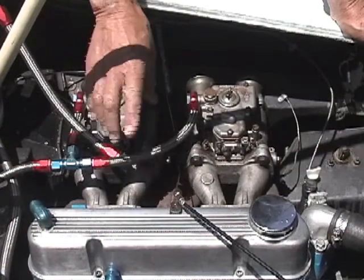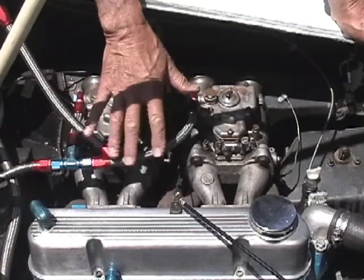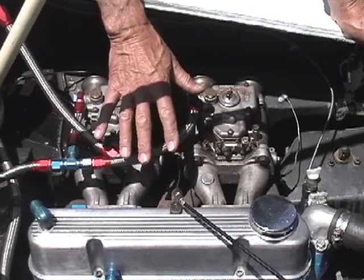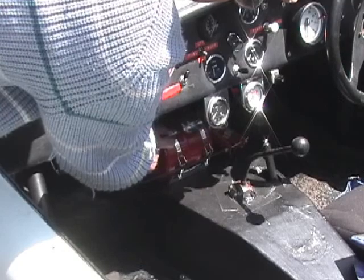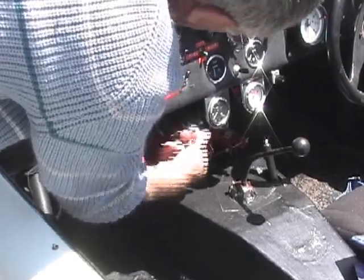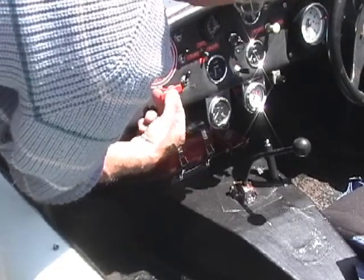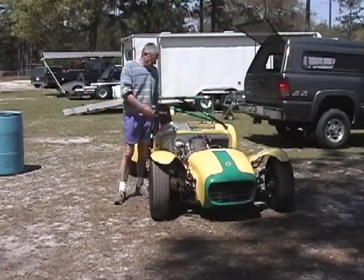The motor in this car is a 1500 Ford non-crossflow or pre-crossflow motor, twin Weber carburetors, electronic ignition. This is a 5-pound Halon fire bottle automatic system that I installed when I bought the car. This activates the bottle, and it's a requirement when you race to have this within reach of the driver, of course. This is one of my other cars.